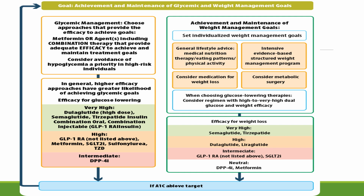This is actually factoring in weight. So if obesity is a problem for the patient, then you also want to be thinking about treatments that lead to weight loss, or at the least do not cause weight gain. So we want to be looking at higher efficacy for weight loss. Right over here, the highest efficacy would be semaglutide and tirzepatide. High would be dulaglutide or liraglutide, and intermediate would be GLPs that aren't listed here and SGLT2s. And then you also have neutral medications like metformin and DPP-4 inhibitors.